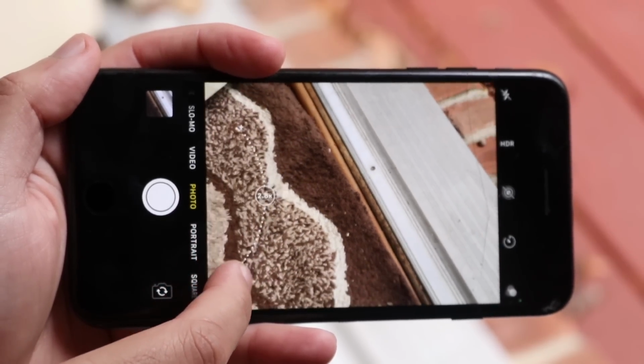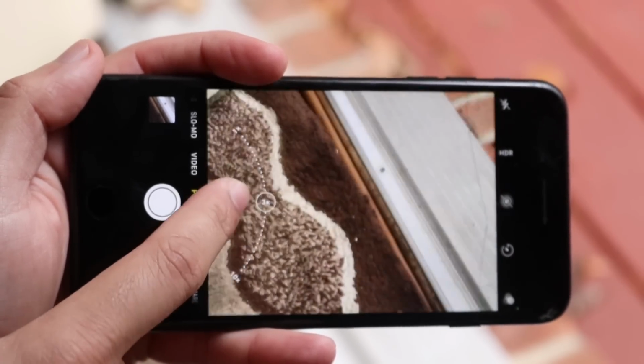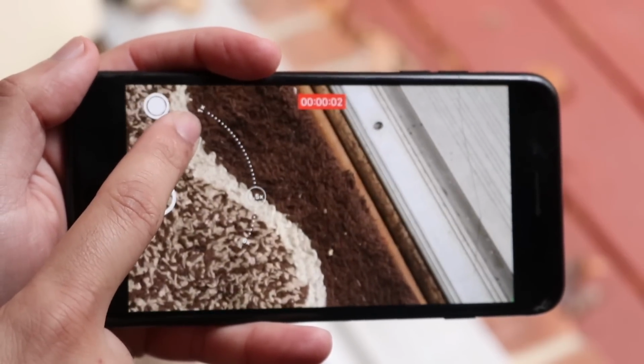But the camera quality in this day and age is still fairly decent. It's fairly grainy. The videos are kind of grainy too, but it's not a bad camera if you're in very good lighting conditions.